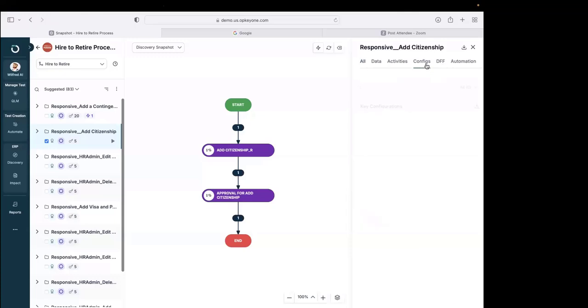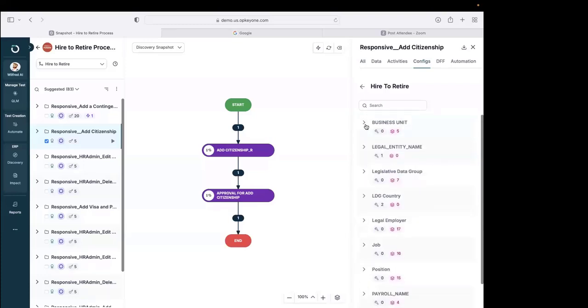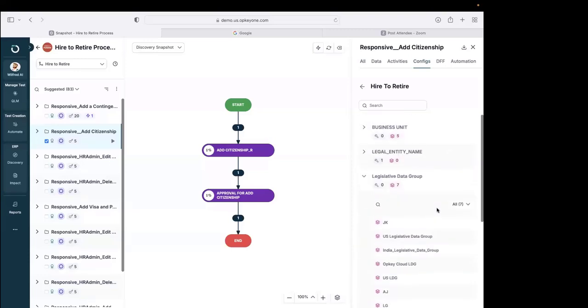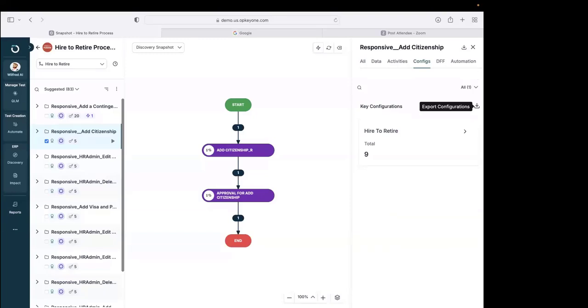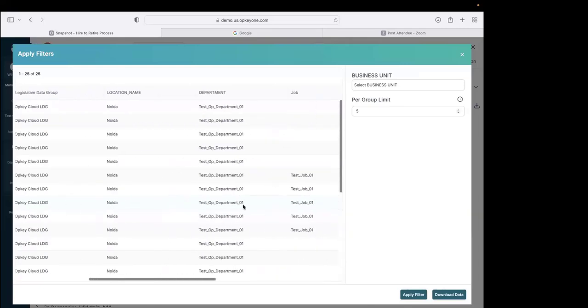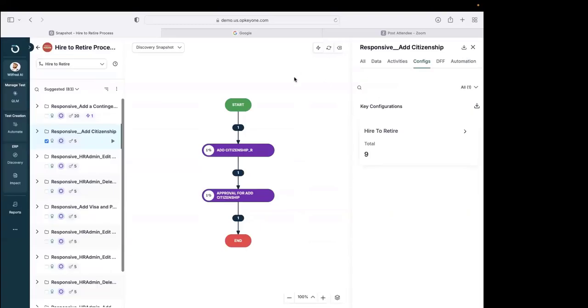How do we do that? If you look at the right panel of my screen, that gives configurations. We already mine a bunch of configurations here, right from business units, how many business units, the legal entities, the legislative groups, the legal employers, and jobs and positions and profiles and so on. Based on that, we generate test data directly like this across different permutations and combinations. And based on these test data combinations, you are able to automatically generate and convert these into test automation suites. And that's it. You're good to go for executions.